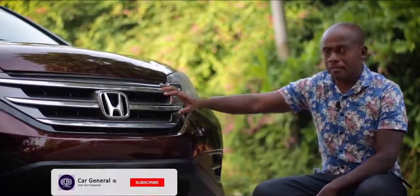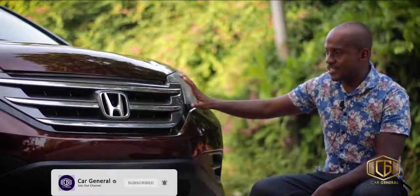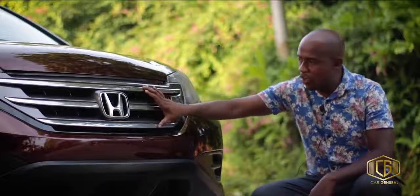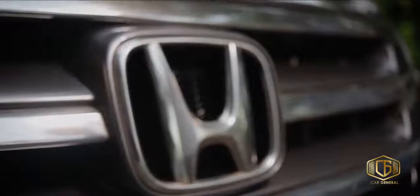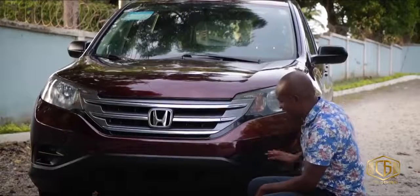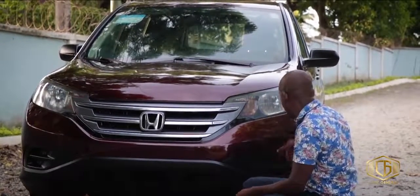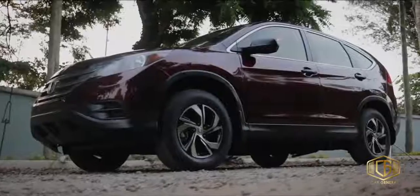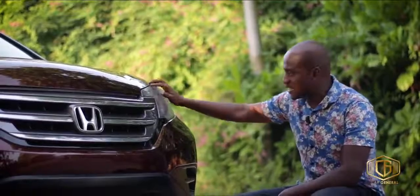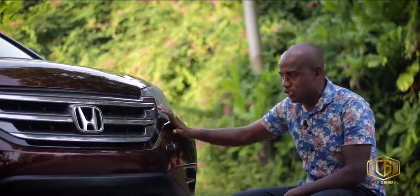So to the front part of this SUV, as you can see, is a very nice and clean design. You can see the Honda grille, the popular Honda grille over here. The Honda logo is also over here. And if you can see from this side, this is not fitted with a fog light. This trim doesn't have the fog light, but if you look at the lighting system, it is LED light, it is very bright. This is not fitted with the daytime running lights, because if you go to other trims, you can get all those things.